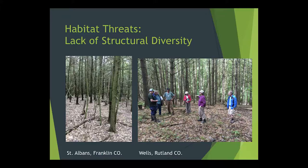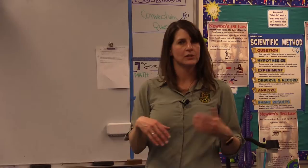It's just not great for wildlife. There's not a lot of things that can live in that forest right there. And it's also not very profitable if you're going to start trying to make some money on some logs. And it's just not a healthy forest.